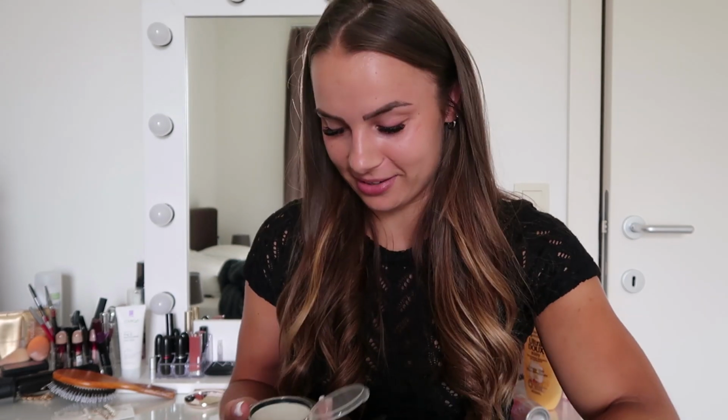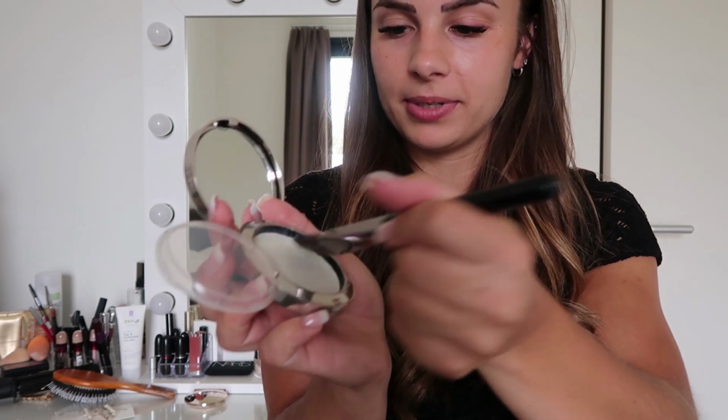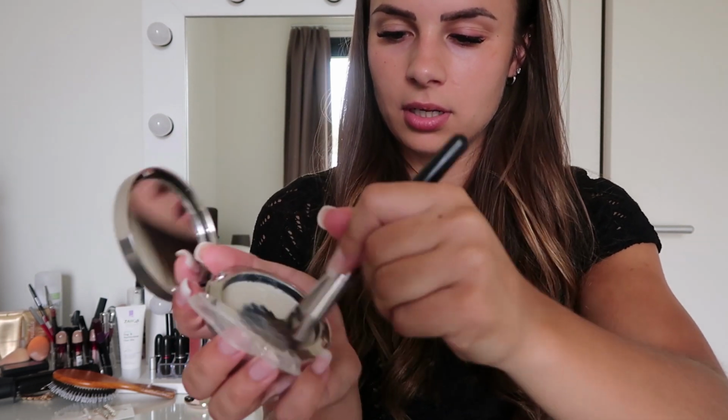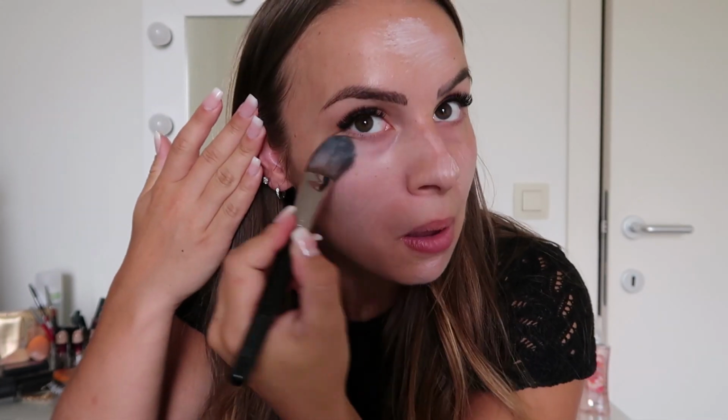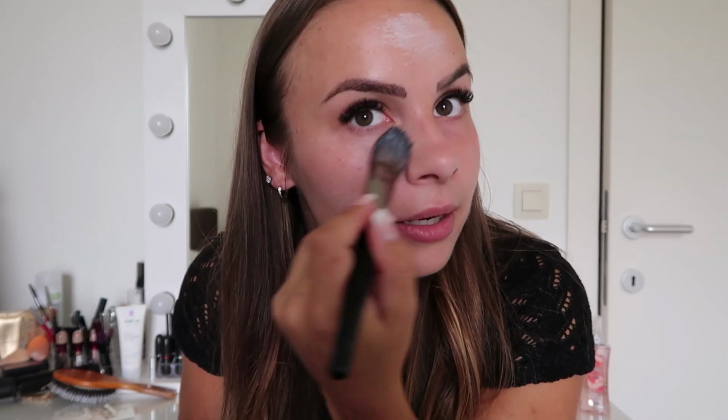I'm really a newbie in this and I'm absolutely no professional, but I guess you guys have already seen this so far. So what do I do? I just wrap it here in the primer, not too much, and just do a few of these everywhere. You really don't need to use a lot, because the point of this primer is, it may look a little white, but it's not meant to be that your skin looks white after applying this. So just a little layer.